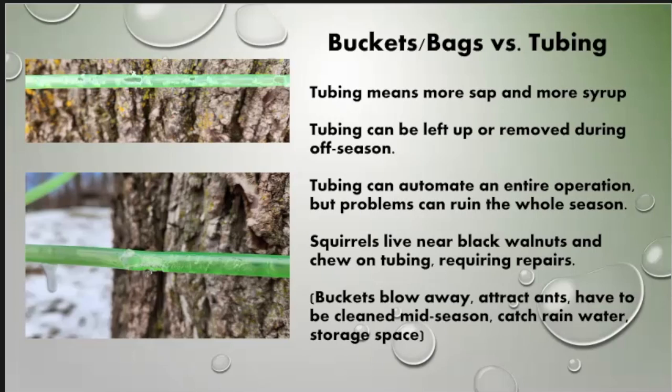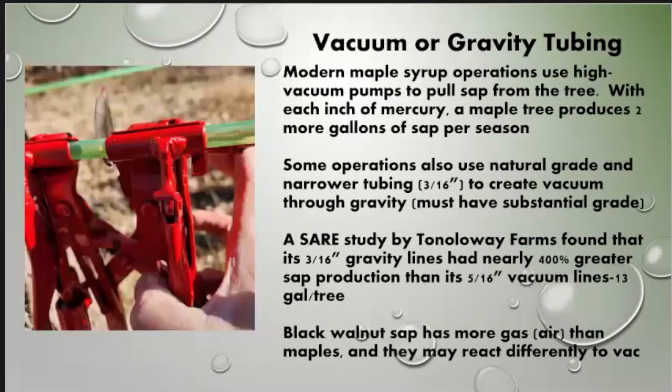And there's nothing worse than seeing that sap you've worked so hard to get out of there dripping on the floor. But buckets are horrible too. I started with buckets. I mean, they blow away, they attract ants, they have to be cleaned mid-season, they turn into a science project at the bottom. They catch rainwater even if you drill them in the right spot. And then when you're done, you still have to find somewhere to store all those buckets. It's a lot of work.